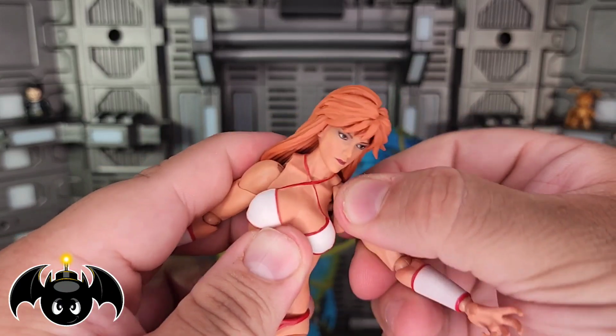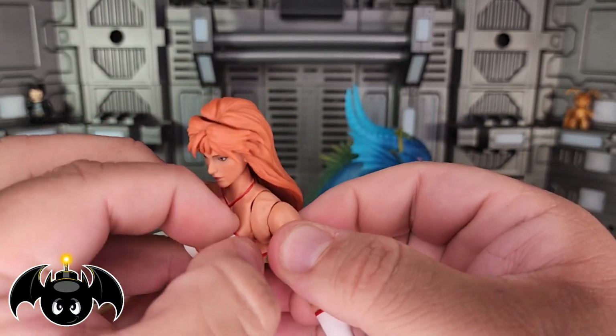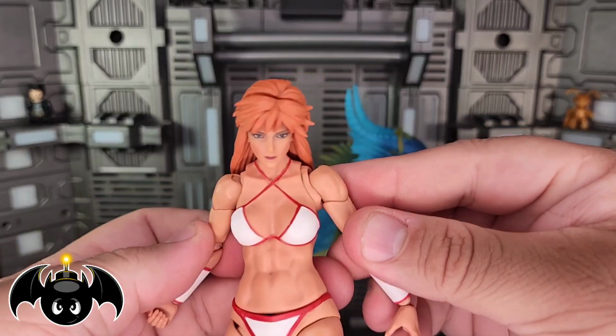So it's a bit of a pain in the butt, especially again with this cup joint here. It's been popping out on me a lot, so I don't know if it's just mine or what. So you kind of have to maneuver things around to get it going okay. So that looks pretty good.